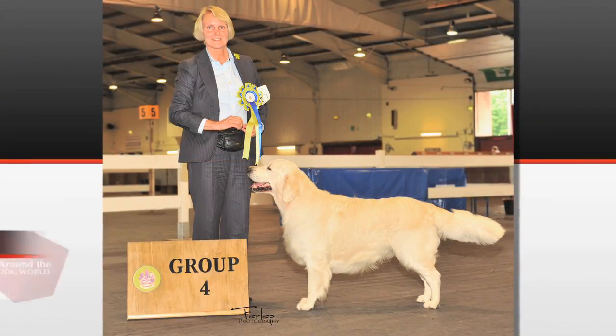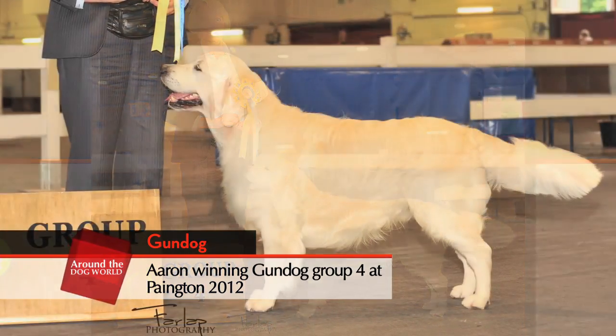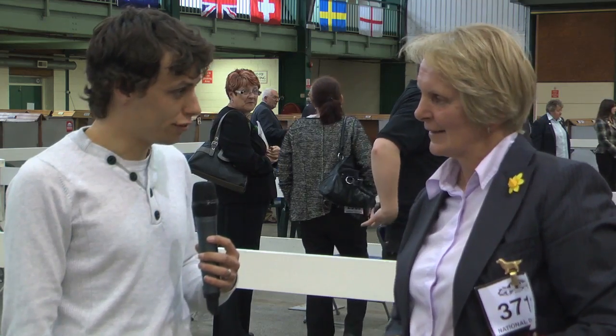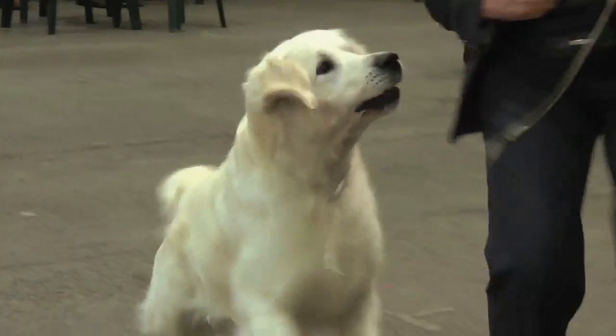He had a Group 4 at Paignton last year. He won the Champion Stakes at Boston this year on the Gundog Day. And he's got a Group 8 in Ireland, which we got last year. Brilliant. So he's on a bit of good form coming into this year. He's 6 years old now, but acts about three. But real good fun boy, and loves it, loves showing.